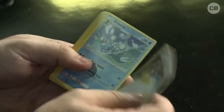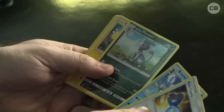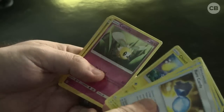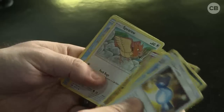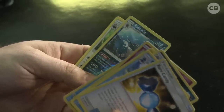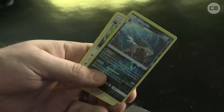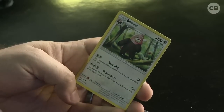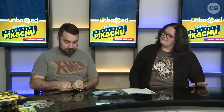All right, rare candy. An Alolan Persian. We got some good Alolans here. Chinchou, Cutiefly, a Dratini, Spearow, Psyduck. Oh, that's a Reverse Holo Sharpedo. I love Sharpedo. Sharpedo is very cool. And a regular Bewear. Oh, Bewear. If anyone's watching the Pokemon Sun and Moon anime right now, you will know why I'm obsessed with Bewear these days. All right, this is our last pack of the day.